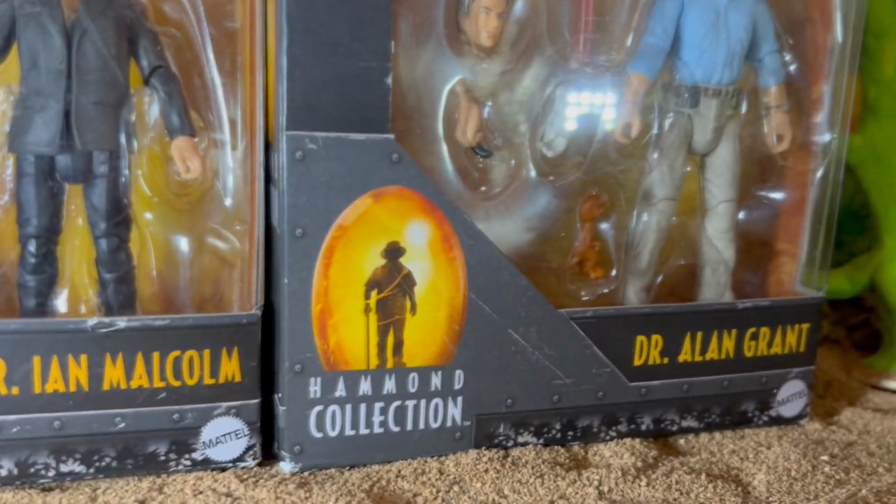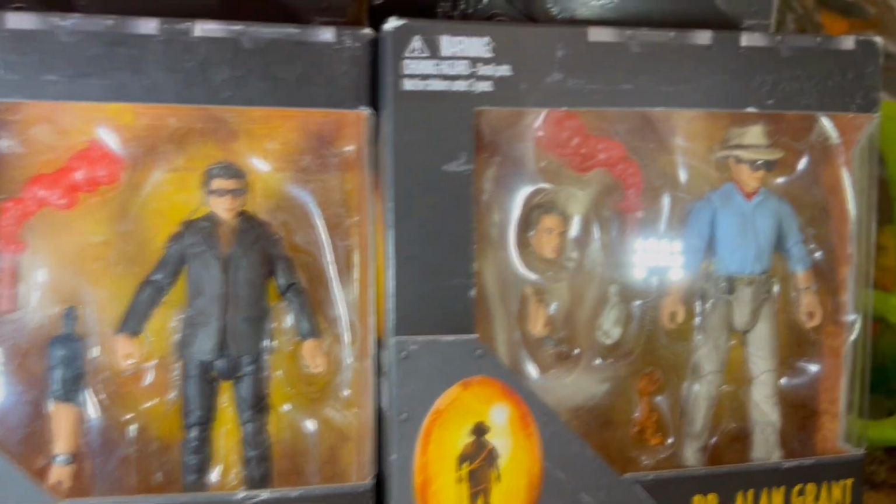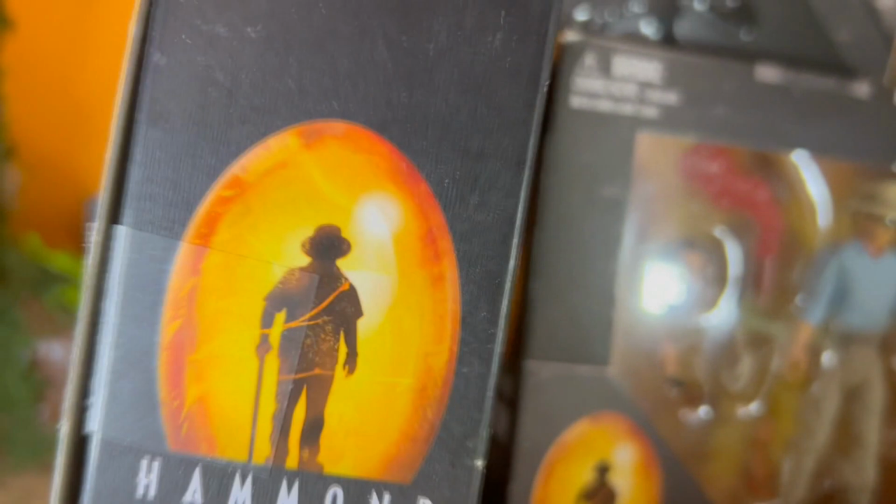Today we're going to be taking a look at Hammond Collection, Dr. Ian Malcolm, and Dr. Alan Grant. So with that being said, guys, you can see here, this is them in the package. I'm about to open these guys up.